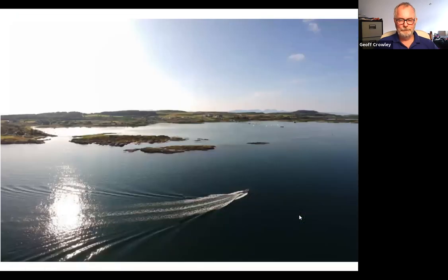Here's that same bay, Ardminish Bay and Gigha. Here's the pontoons. Here's the visitor moorings in this area here. Away in the distance, we can see the island of Jura, and there's the Paps of Jura sitting up on the horizon.